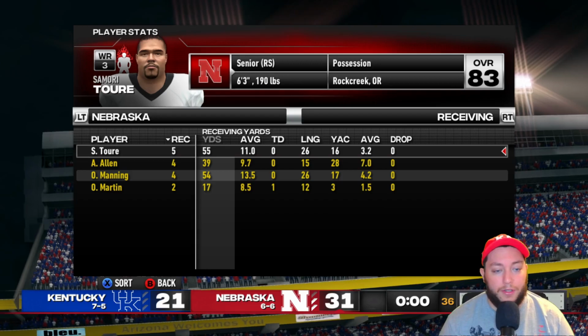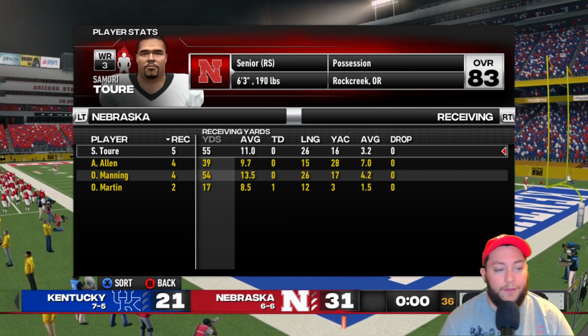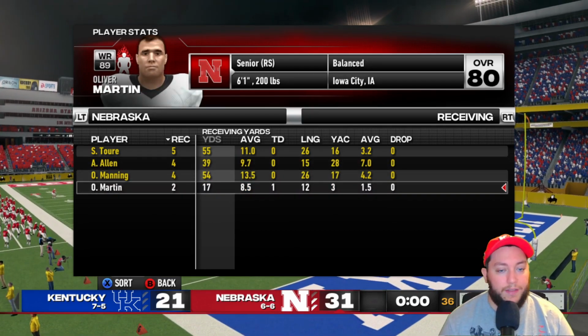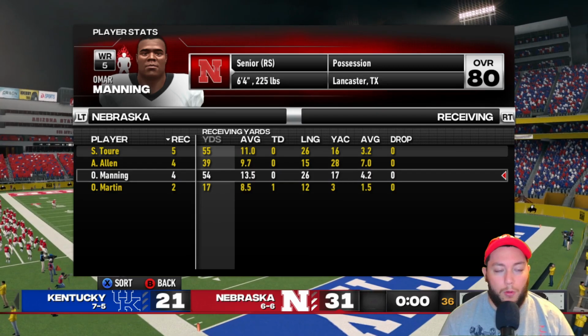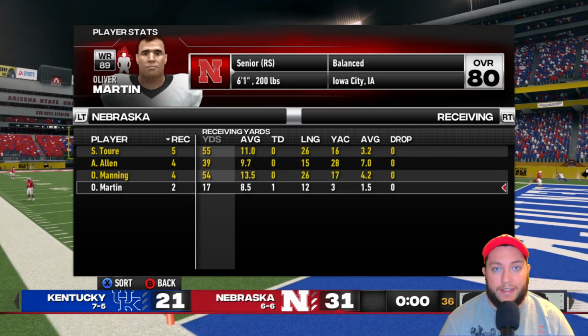It's Samori Toure, who is our leading receiver, the top senior wide receiver. He gets 5 receptions for 55 yards. Austin Allen gets 4 for 39. Oliver Martin, 2 for 17 with that touchdown. And Omar Manning, another 4 for 54 yards. All 4 seniors playing their last game for Nebraska.